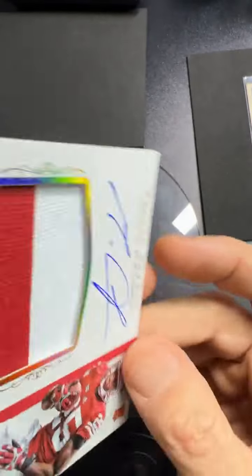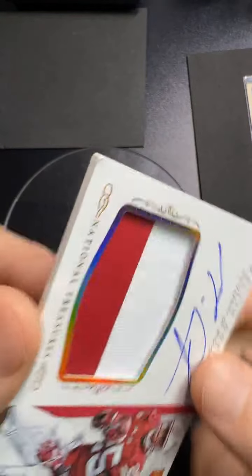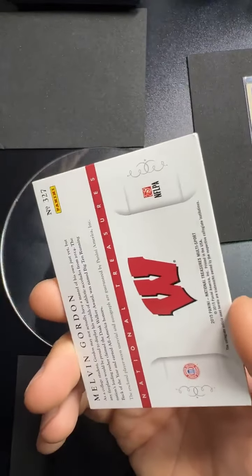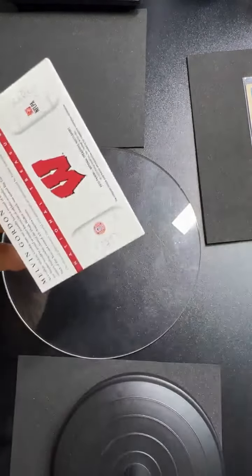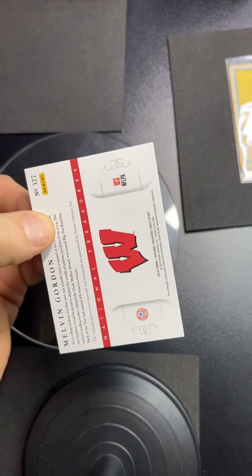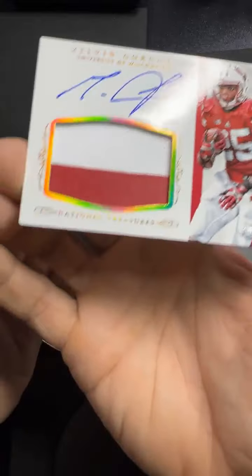And if this was your favorite player's RPA, you'd be pissed, right? That'd suck. So step number one, before we start getting busy, let's analyze this thing. Let's figure it out. So I'm turning on the microscope again, and we're going to look at it. Everything I'm teaching you guys here tonight is stuff I want you to be able to do. You can get a Melvin Gordon RPA for probably a few bucks, but guess what? It's made out of the same stuff that your favorite player's RPA is made out of.